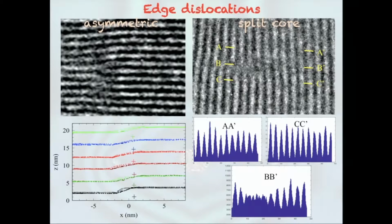People couldn't see edge dislocations in liquid crystals because they are at the nanoscale. Optically, you cannot see that. And here is a split core edge dislocation. These are very new things we just observed recently. You can analyze that these things are actually asymmetric, and people can learn a lot. But this is not the point here. I just want to show that you can visualize layers in a single compound material.